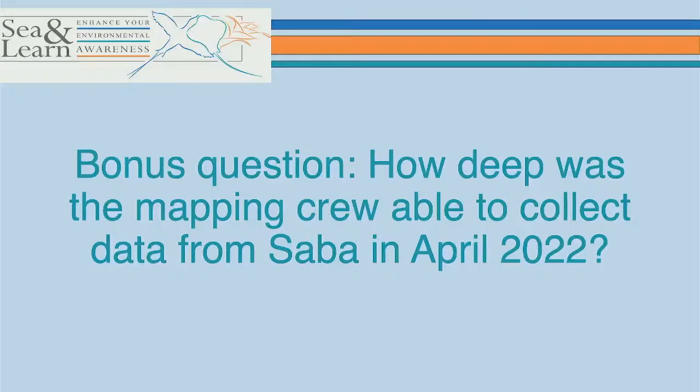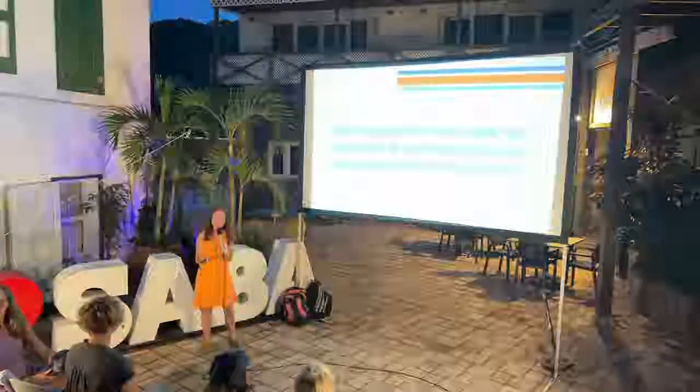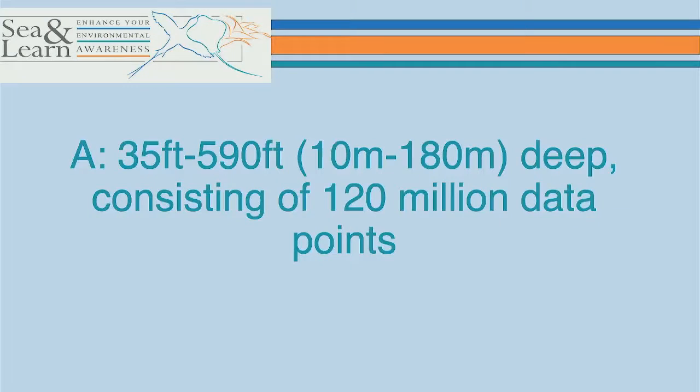Bonus question. How deep was the mapping crew able to collect data from in Saba in April? 1,400 feet. Anyone else? It's raining. It's no excuse. 35 down to 590 feet, which is 10 meters to 180 meters. And they collected over 120 million data points.